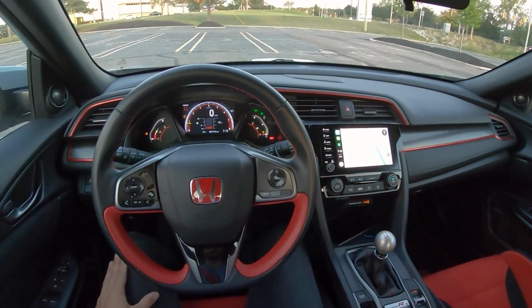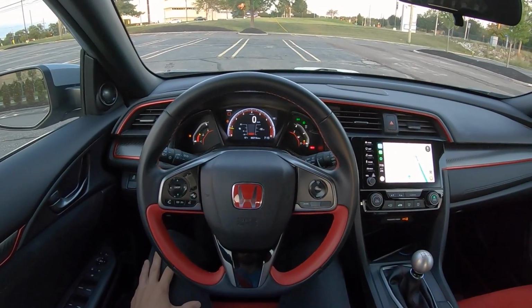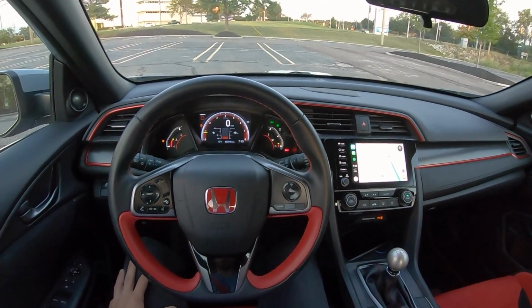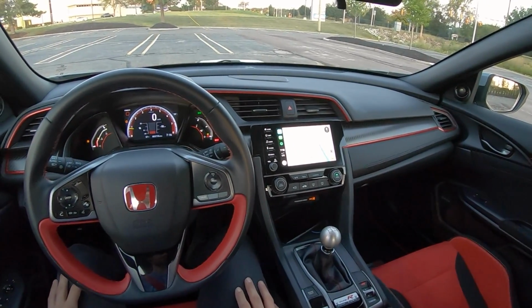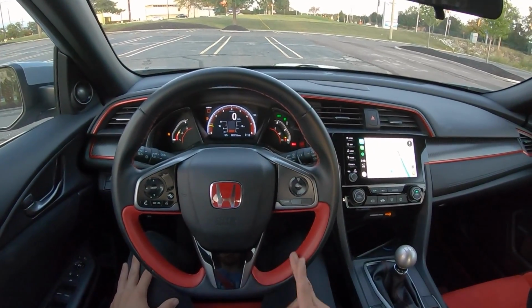Highly recommend this for someone who's looking for just one car to do it all. Throw some smaller wheels on here, and you've got a really, really awesome package. And I'm curious to see what Honda does with any updates going forward on this platform. I know they're not going to be making them in the UK for much longer.